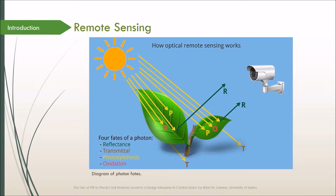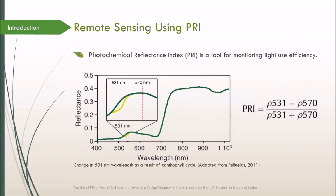And that reflectance, that bouncing off, is what we're interested in, because when the xanthophyll cycle is active, that reflectance changes. So what we do is we look at 2 wavelengths of reflected light, the 570 and the 531. Now on this plot, the dark green line represents the reflectance off of a plant that's not under stress. The light green line represents what happens when a plant is stressed. And if you notice, the signal at 531 actually drops.